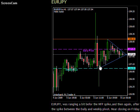But then after the NFP nonsense, after it came back into this range, you can see this candle stayed in this range.